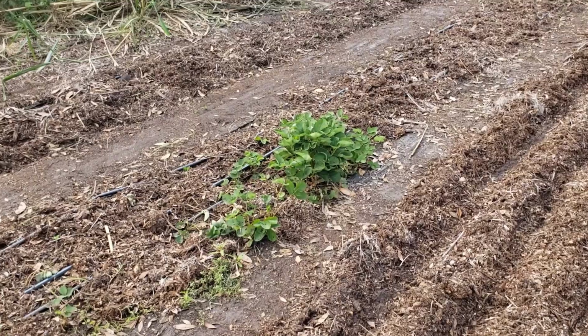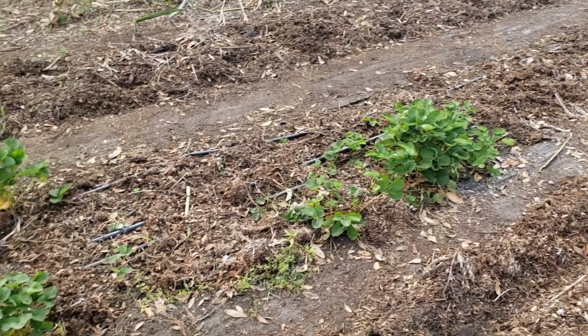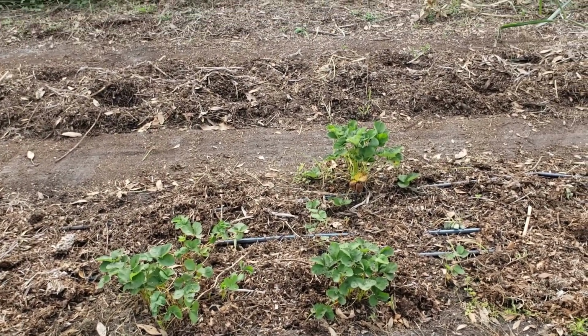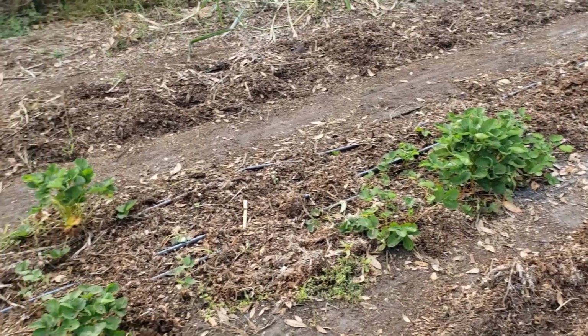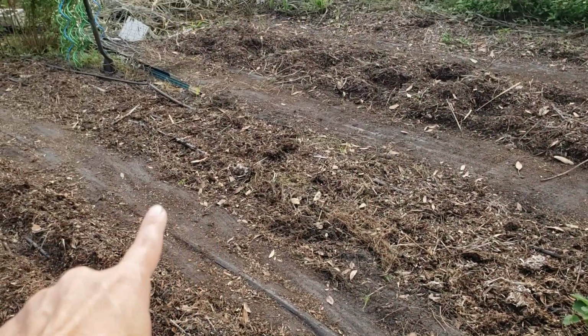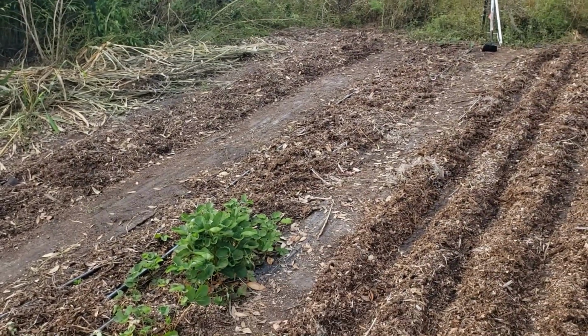Over here are our strawberries left over from last year. They over summered under all of the weeds that were growing, so the weeds did provide shelter and respite from the heat and moisture for these strawberry plants. On either side over here are carrots, and over here I put beets.